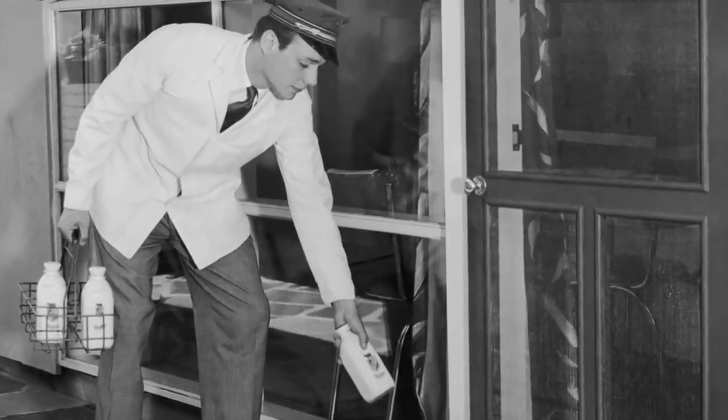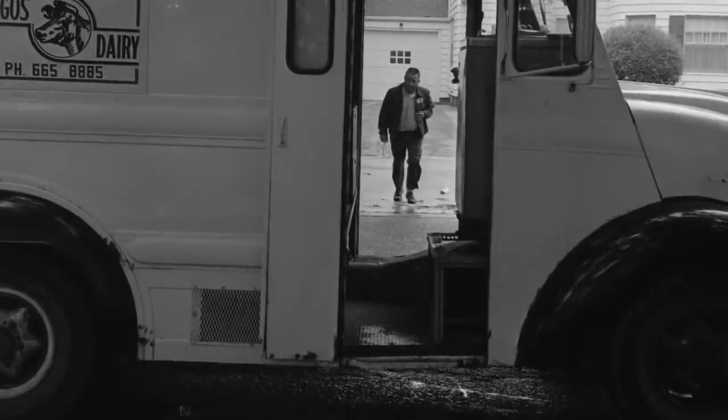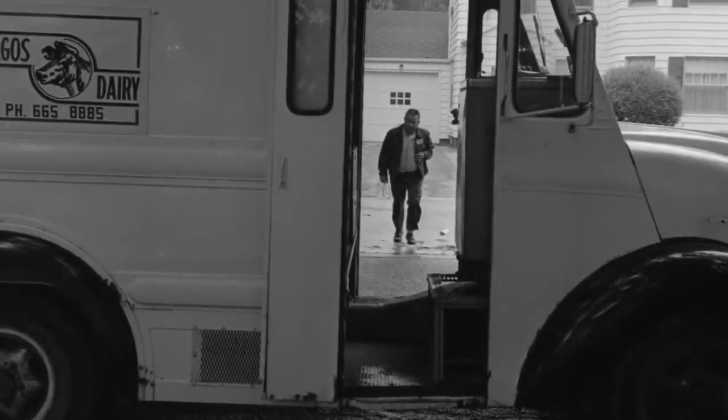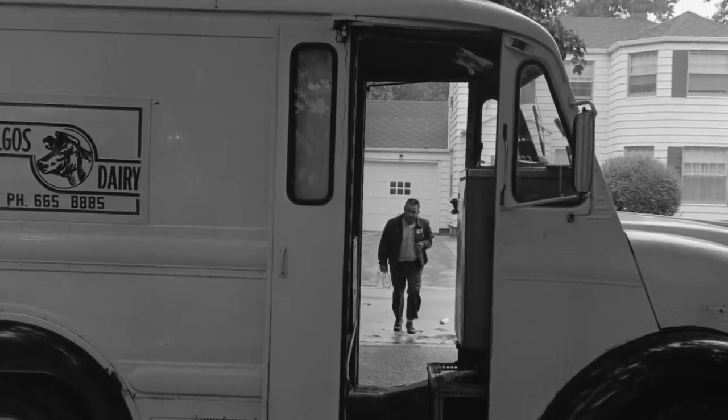Furthermore, advancements like pasteurization improved milk's shelf life, making it easier and more economical to purchase from stores. By the 1970s, these changes further diminished the role of milkmen in daily life.